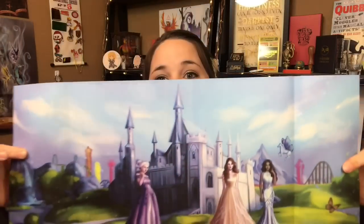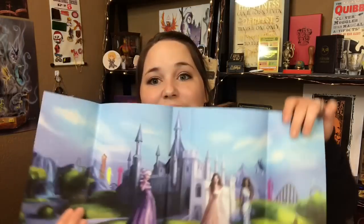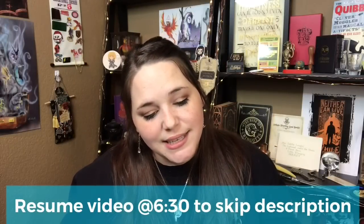Let's see what it looks like without. So it's just blue with silver on the spine. But it looks like we have a reversible dust jacket. Oh my gosh. So this is giving me kind of like fairy tale vibes. Oh, this is so pretty. I didn't know that we were going to get a reversible dust jacket. Yes. Okay, I'm going to go ahead and read the description real fast.